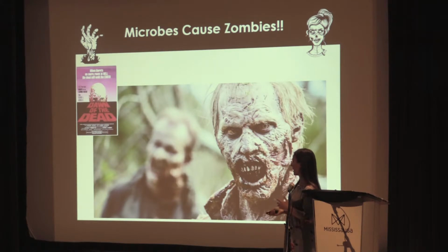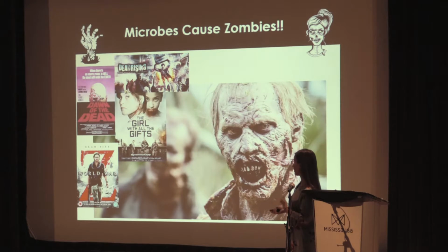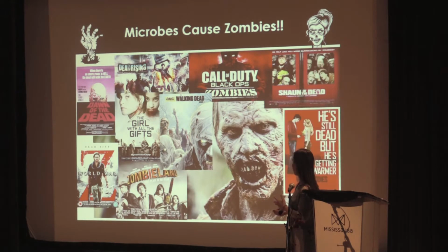So zombies are these undead organisms or monsters, and they seem to be popping up everywhere. There are tons of movies and video games, as well as TV shows that are all about zombies. And every single one, the zombies look different, but they're all incredibly scary. And the one thing about every single one of them is that they're all caused by microbes. So you would never have any zombies if it wasn't for the microbes.